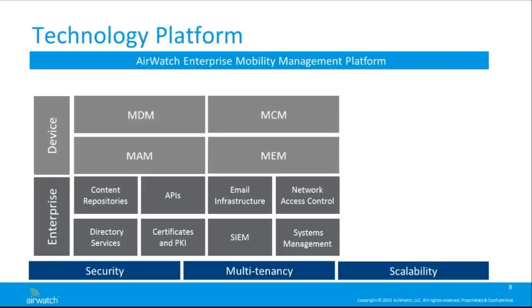Now, from a device perspective, we really view the space as enterprise mobility management now, different than before when it was just looked at as MDM. We see MDM as a component of the overall mobility management platform. So in that, we see MDM, the device management. We see MCM, which will be the content management piece of the solution. MEM is the email management, and of course, MAM is the application management that we do within the solution. So really what you have here is a tightly integrated platform. It's all built in one unified code base. So it really all works nicely together, and you can see it all from one single pane of glass.